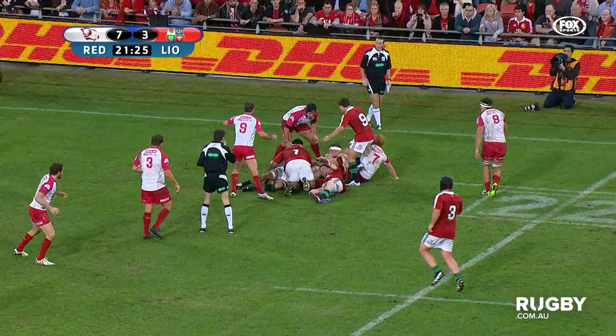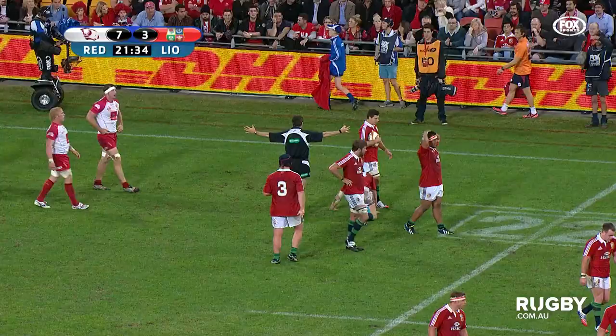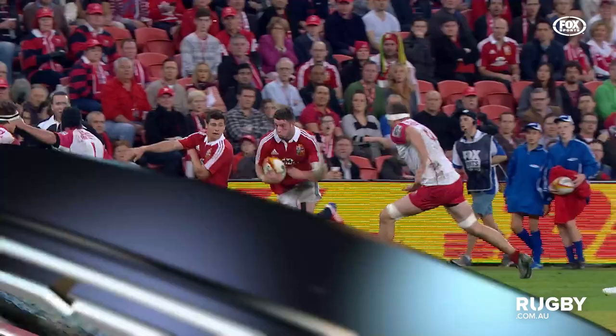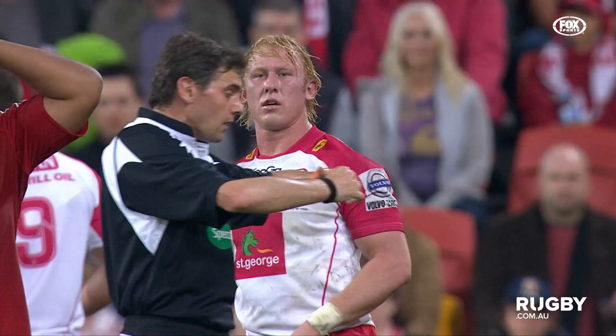Penalty against Queensland. Luke Moynihan got turned over in the tackle by Stuart Hogg. And that's where it came from. This is the penalty, but just before this ruck, Luke Moynihan and Bo Robinson penalised.